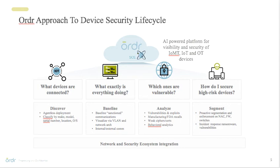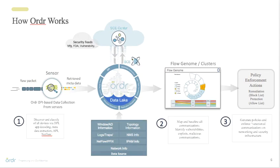Ordr brings unique capabilities in this area that can complement your use of firewalls and NAC technology to actually protect these devices in an effective and measurable way and audit the results. So with that in mind, let's dive into the Ordr solution a bit more so you get a feel for it. The way Ordr works is pretty straightforward.